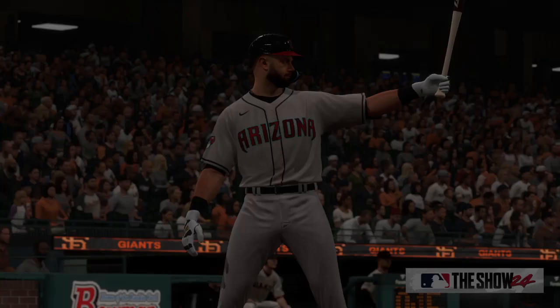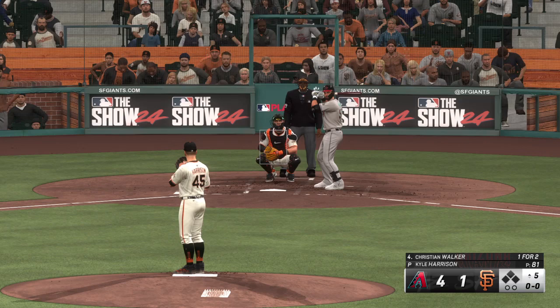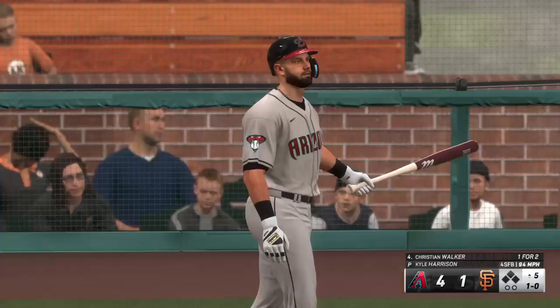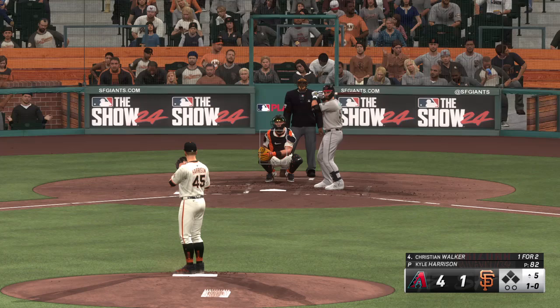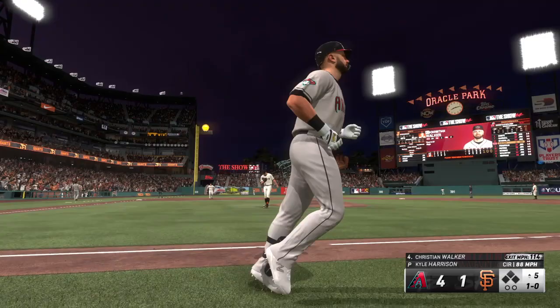Back here at Oracle Park, and now the first baseman, Christian Walker. The pitch. Ball one, no strikes. Well, these Diamondbacks, digging into their numbers, have to be happy with the swings they're taking. They've been lining the ball all over the ballpark, and unfortunately, sometimes it's right into a glove, but... Oh, now this one's high and deep, way back there, on its way, gone!